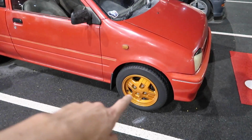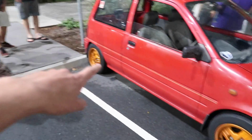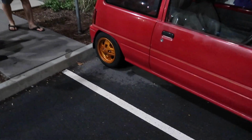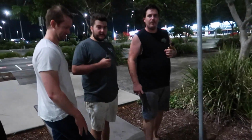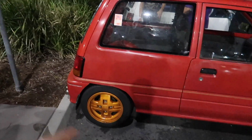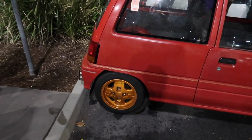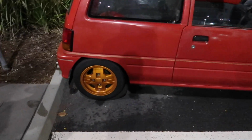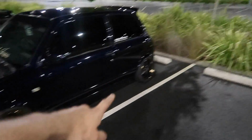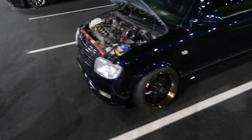Just found out that RX-7 Series 1 wheels seem to go on these mirrors. You just got to bore the center out a bit. The center, like the eccentric ring, is that what you got to bore out? Yeah, you got to bore it out 5 mil. So you bore the centers out 5 mil, and then you can put on RX-7 Series 1 wheels. So this is an L7 Mira running some Workmeisters, which reminds me of Japan way too much.